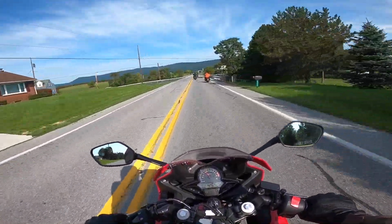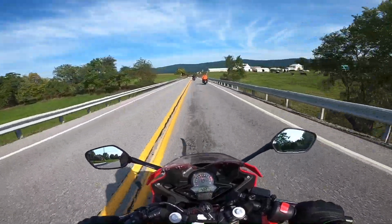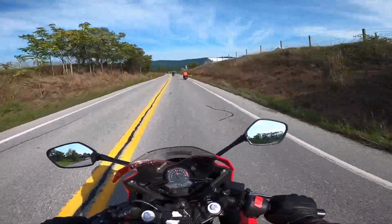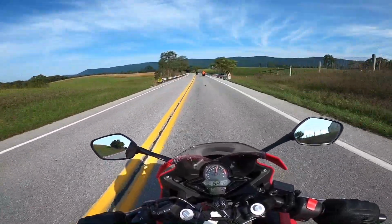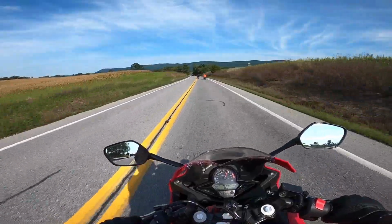You feel power for sure, but nothing like on cruisers or the Sportster S, which is a ton of down low torque. But it still feels exhilarating. You feel it in your hands more than you feel it in your butt or your back.